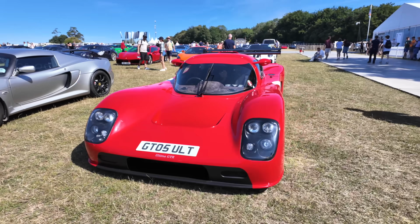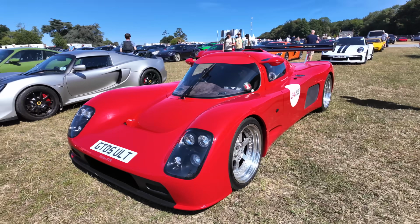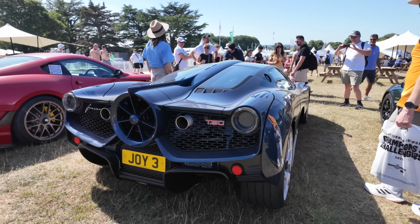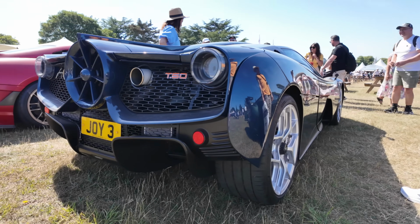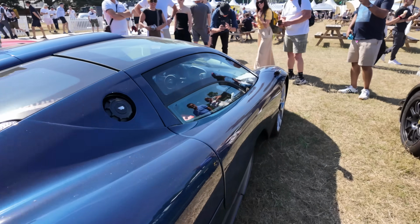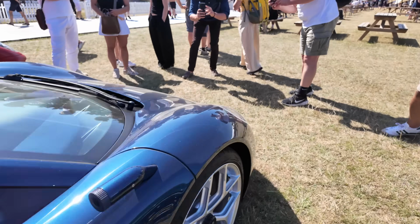This Ultima GTR is pretty cool too. Kind of always wanted to build one of these. And then one of my favorite cars I've ever reviewed, the Gordon Murray T50, center seat, naturally aspirated V12 with a manual transmission. This thing is absolutely incredible.